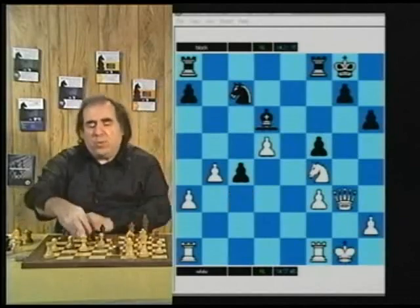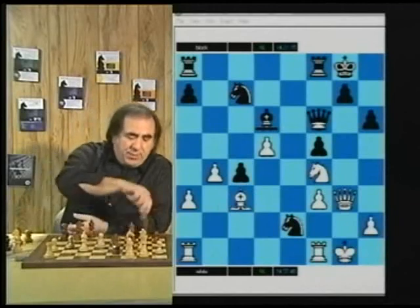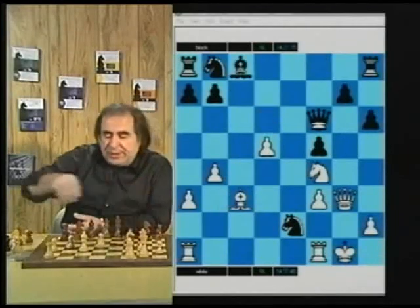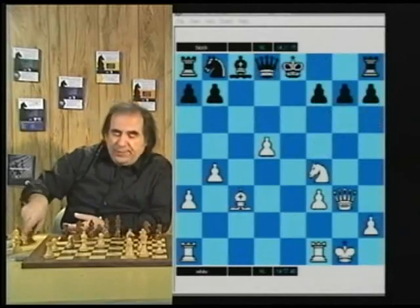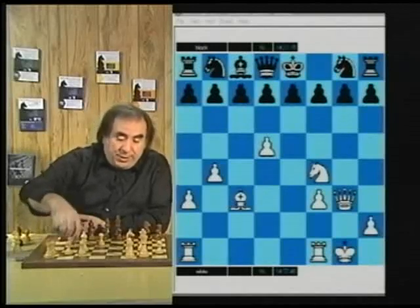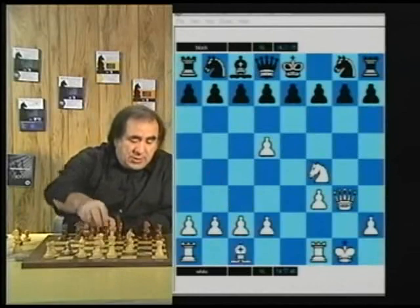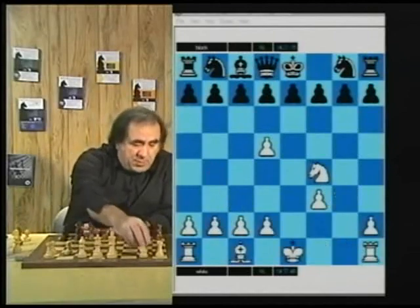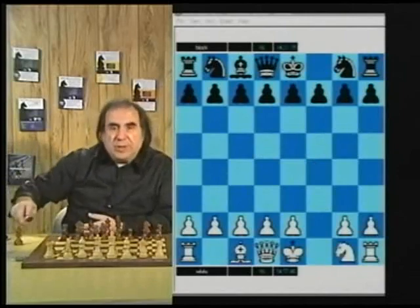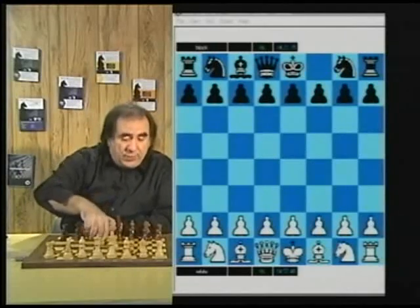Now this is one of the interesting continuations by black, one of the interesting examples of how you can get a very active position if white misplayed the opening. Center counter, this variation that we just looked at, cannot be misplayed by white. There are several different ways white can try for instant initiative, and it may not end up well for them.